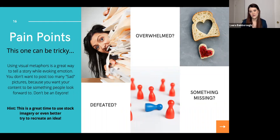So these are some pictures that would go with, are you feeling overwhelmed? Are you feeling defeated? Does something feel like it's missing? You can use these pain points to draw in people. But like I said, you don't want your whole advertisement to be this kind of style, because I think people will eventually get sick of it. But this is a really good time to use stock imagery, or better yet, you can try and recreate the idea.